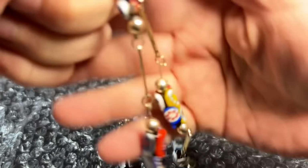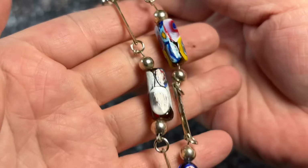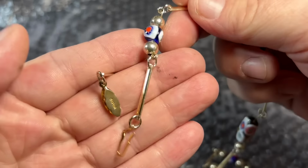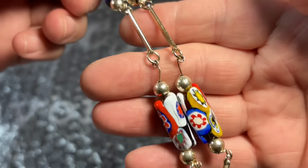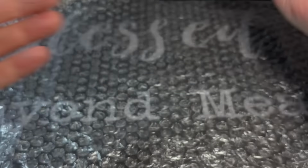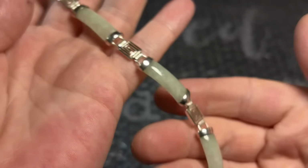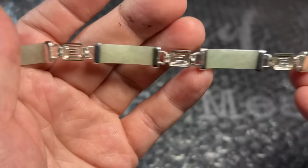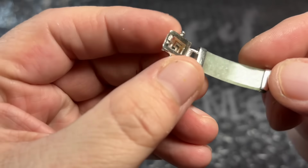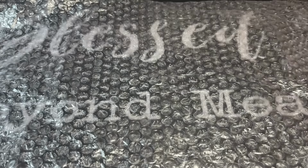But the gold acid stains really badly and for a long time. Look at this millefiori. Beautiful beads. Oh my gosh, they're amazing. It's definitely on the vintage side. It says Japan. Definitely fun, fun vintage. And this looks like jade. Beautiful bracelet. It's probably at least set with sterling, maybe with gold. I don't know. That's 925. Beautiful, beautiful bracelet.